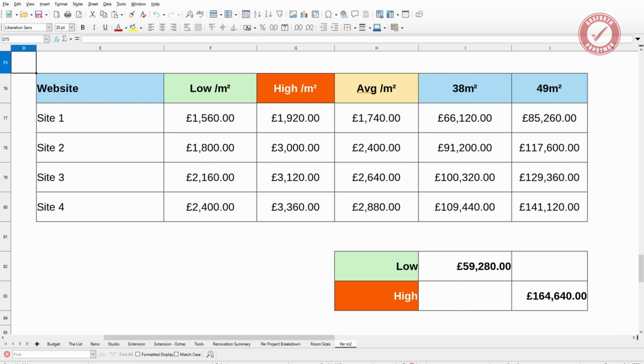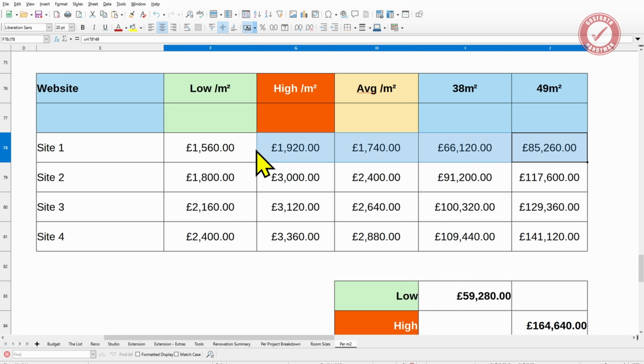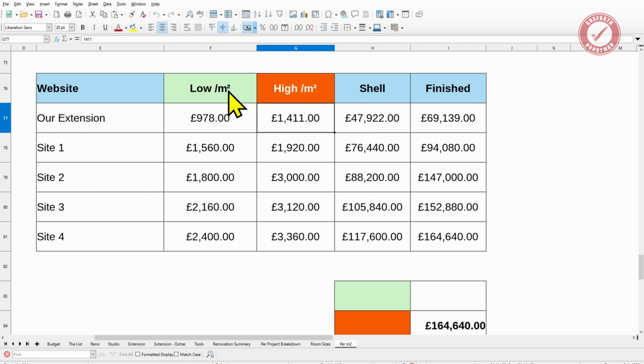So before I give you the detailed breakdown of what we've actually spent our money on, with everything in mind that we've talked about so far, let's try and answer that age-old question of how much a house extension in the UK should cost, or the kind of ballpark figures that we should be looking at. So I'm going to add a new row in at the top here just to show what our extension actually cost us. Rather than low and high here, which is a little bit meaningless, I think we can reasonably say that the low price is what you would expect to pay for a shell extension, and the high price is reasonably what you could expect to pay for a fully fitted out project.